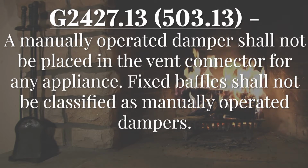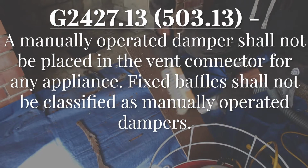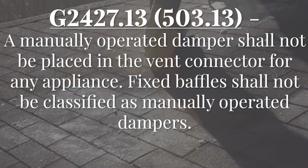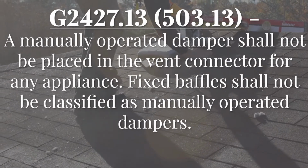G2427.13, 503.13. Manually operated dampers. A manually operated damper shall not be placed in the vent connector for any appliance. Fixed baffles shall not be classified as manually operated dampers.